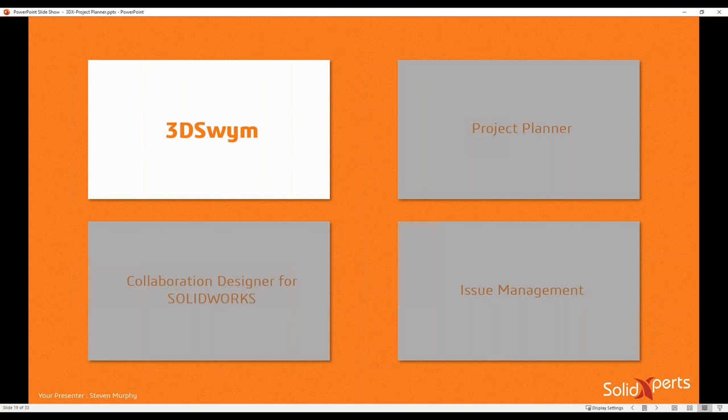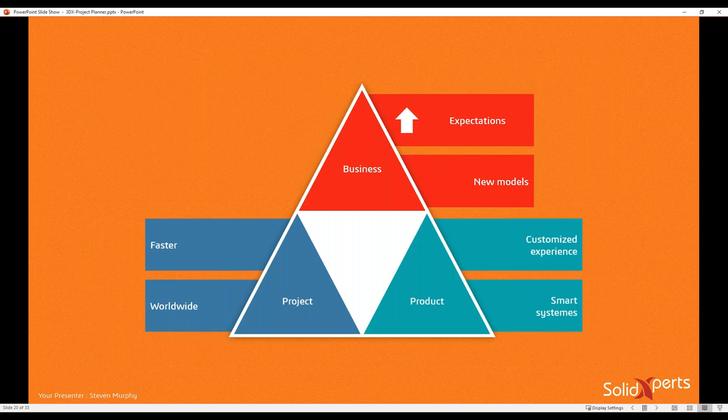But before we jump directly into the Project Planner app, we're going to instead start off with 3D Swim. 3D Swim is part of the collaborative business innovator role and is essential to all collaboration on the platform. This is one of those apps that pretty much everyone in your company is going to be able to take advantage of in one way or another. Because what 3D Swim does is it links up your business, your product, and your different projects, and allows for better communication so that you have a faster turnaround, you have a better business model, you can better gauge expectations, and then you have a customized experience with your product itself. And let's see how that actually works.